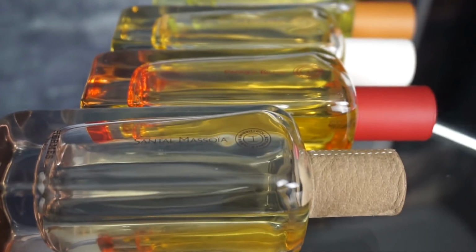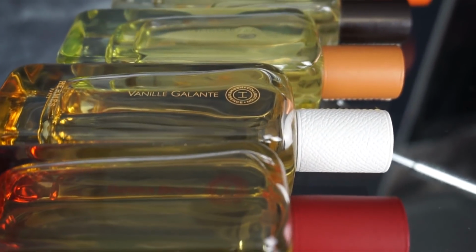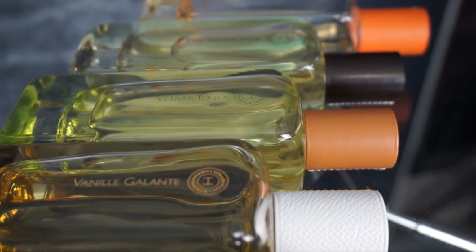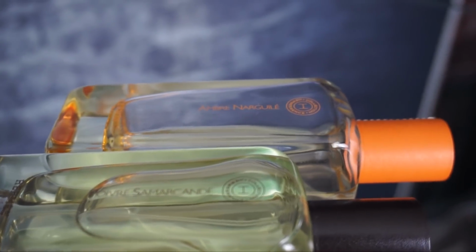It did take Monsieur Helena 6 years to complete Santal Massoia, because I would assume of the use of the Massoia bark. I gave a lot of you a word of warning about this line in regards to performance. In my experience, this line is truly geared for people that absolutely love Hermes fragrances, of course since Jean-Claude Ellena took the job at Hermes as their in-house parfumeur. But it's also geared for artistic noses that appreciate Ellena's work.